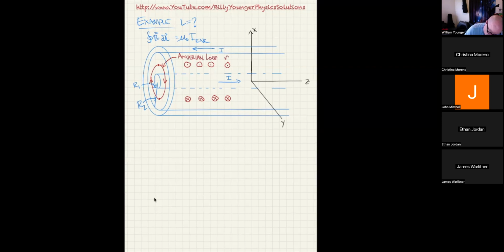And its radius is R, which is greater than R1, but is less than R2. In other words, this is my radius R right there. So, solution. I shall do my solution in red. First off, my hypothesis is that B is going to be some B of R in the theta hat direction.